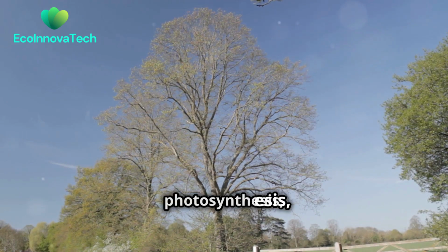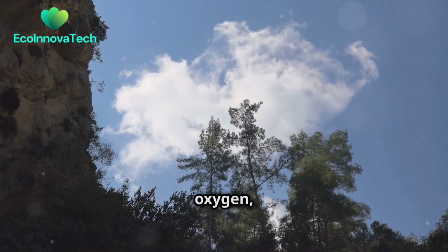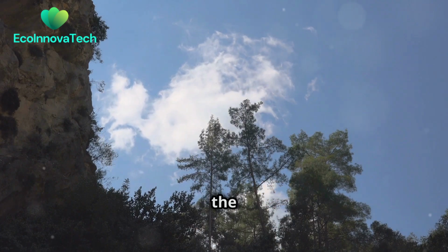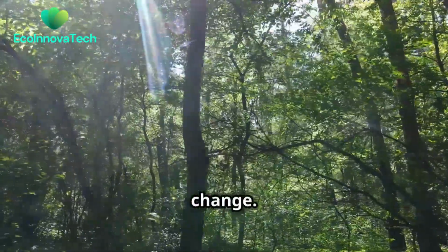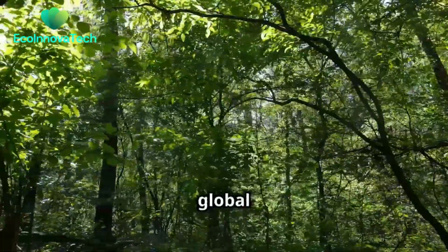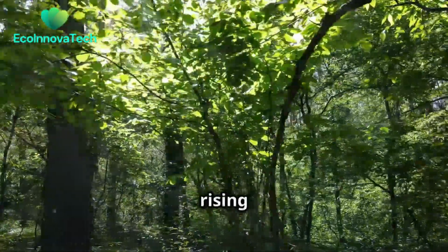Through the process of photosynthesis, trees absorb carbon dioxide and release oxygen, helping to mitigate the effects of climate change by reducing the amount of greenhouse gases in the atmosphere. This helps fight climate change. By sequestering carbon, trees play a vital role in reducing global warming and its associated impacts, such as extreme weather events and rising sea levels.